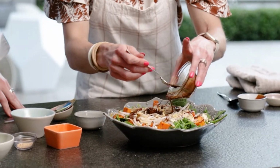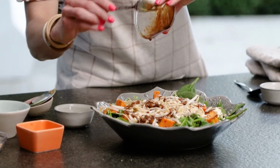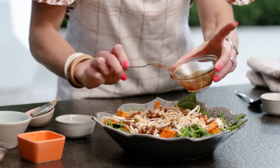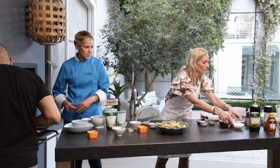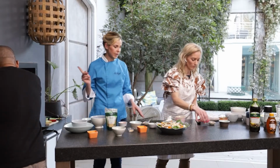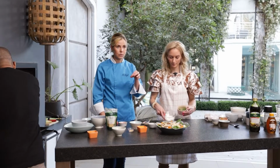Okay, so I think these skewers are ready, hey? Let's grab them off. You want me to put them in this? Yes, please. Delish. Oh, wow. So tasty. So while Steph takes that off quickly, we're going to make a really super quick sauce, a dipping sauce for the skewers.